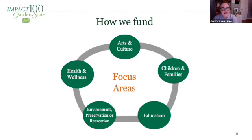And I'll read these focus areas for you now just to give you a sense of our definition. Again, these are fairly broad, and you can find these definitions on our website as well. Under arts and culture, programs that develop, cultivate, or enhance the cultural and artistic climate. Under children and families, programs that strengthen or enhance the lives of children and families.